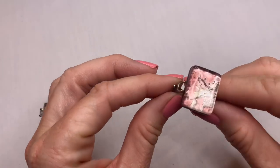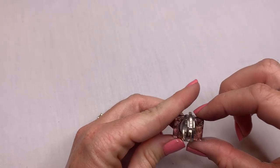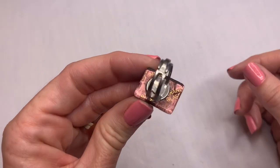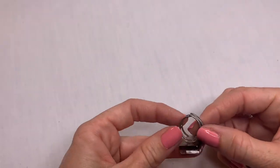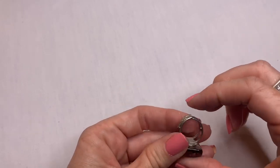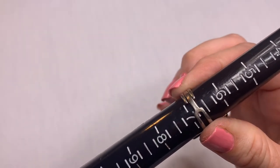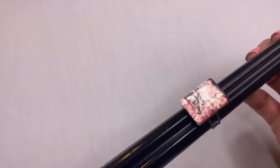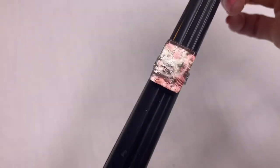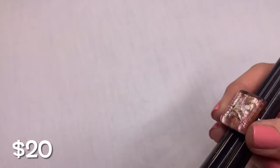Ooh, really pretty dichroic glass ring. Oh, and it says Murano glass on the back. See that? Murano glass. It's adjustable. But let's see what size it's at right now. I'm pushing it down and it just keeps opening up, so definitely adjustable. It's gone all the way down to the 7, but you could squeeze it to fit. That's really cute. I love that dichroic glass, and especially Murano dichroic glass or any Murano glass. I'm a fan of.